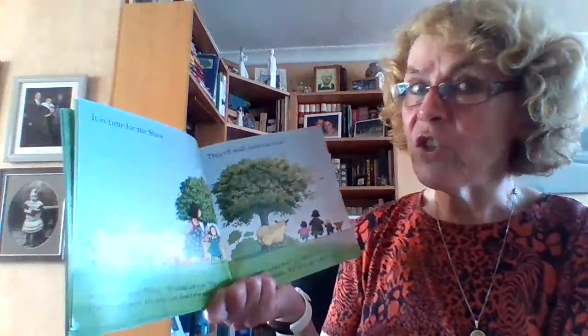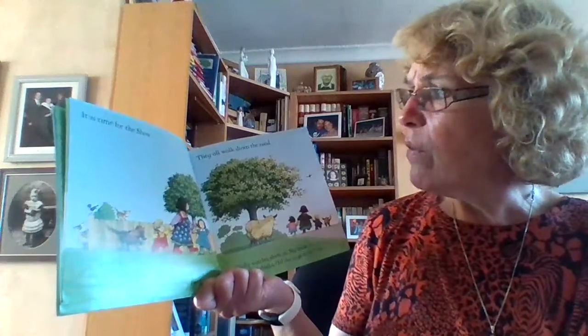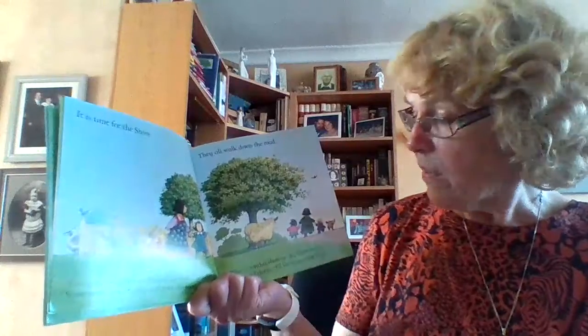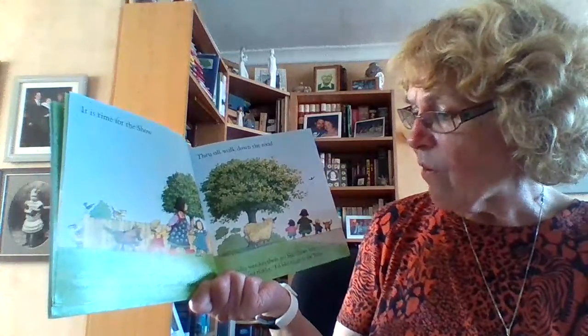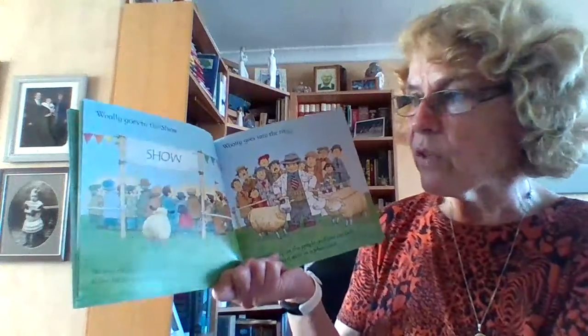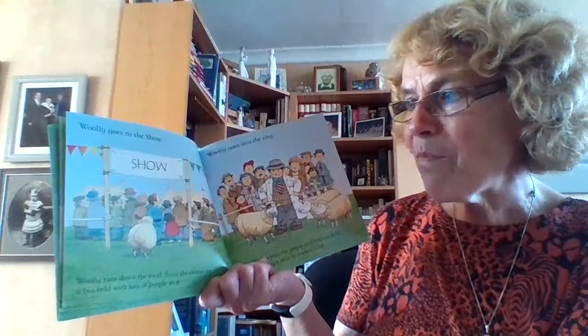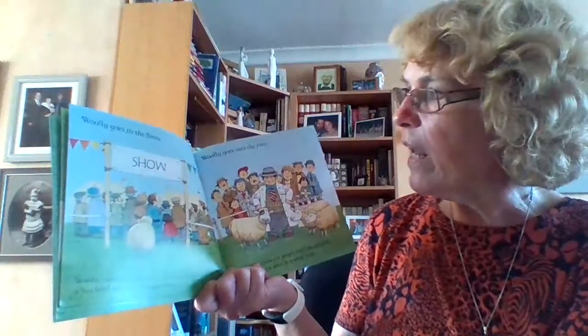It's time for the show, so oh dear. Come on, says Poppy. We must go now. The show starts soon. It's only just down the road. And they all walk down the road. Woolly watches them go. She chews her flowers and thinks, I'd like to go to the show. Woolly goes to the show. We know where the show is because there's a big word here that says show, so we know it's through there. Woolly runs down the road, and soon she comes to a big field with lots of people in it.